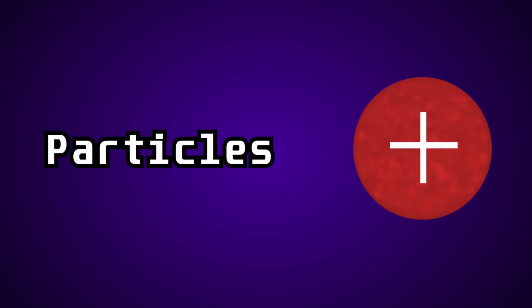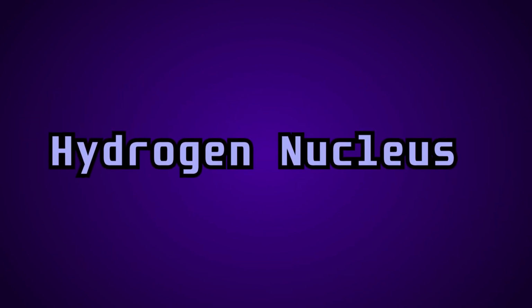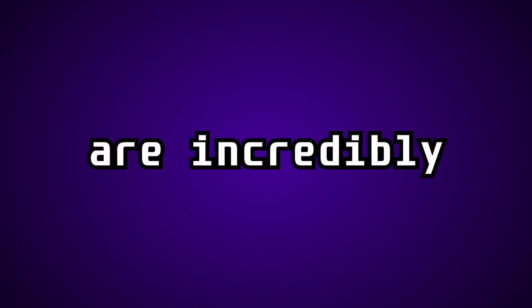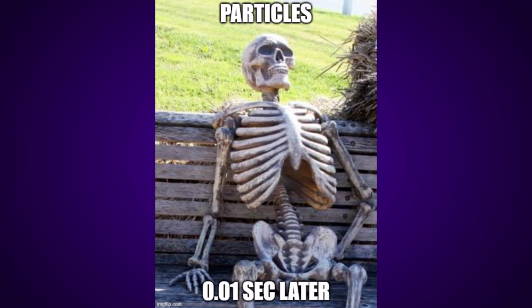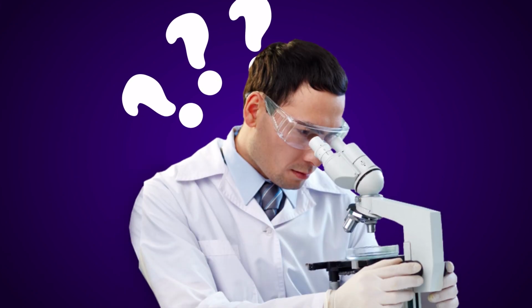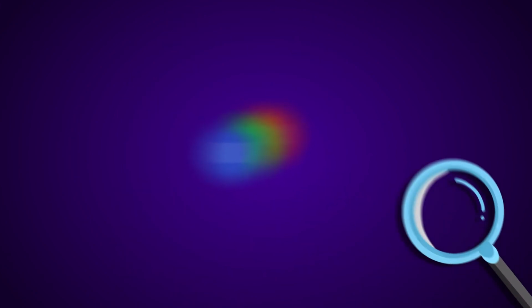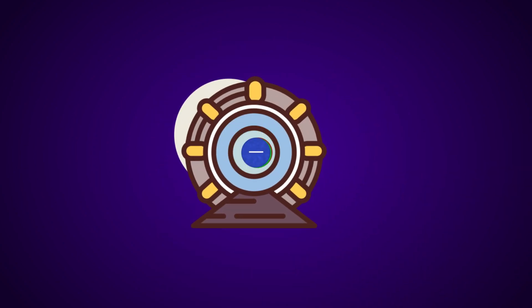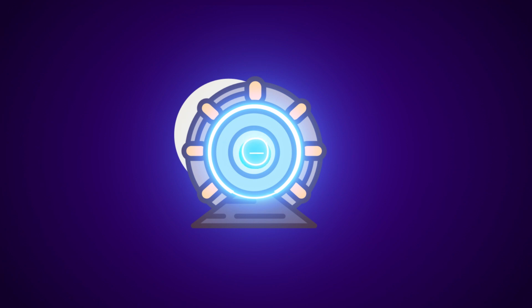Particles, usually protons, extracted from the hydrogen nucleus are crashed into one another with such force that they end up creating new particles. Unfortunately, these new particles are incredibly short-lived and decay in fractions of a second. During this time, scientists need to figure out what these particles are. By analyzing these particles and the byproducts of the collisions performed at the LHC, scientists are able to learn more about the structure of the subatomic world and the laws of nature they follow.